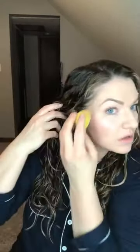This is a little bit dirty, but it'll help blend it in a little bit more than my fingers. A lot of people still use their fingers to apply makeup, and I think that's completely okay with some makeup products. There are other products that you need tools for.